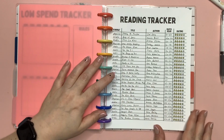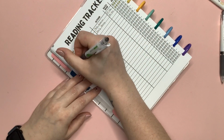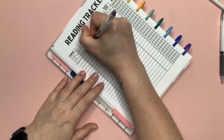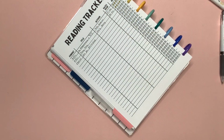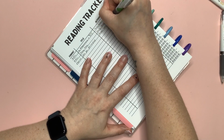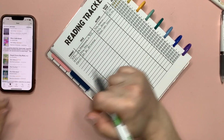Reading tracker, do I have to update this? Okay, so nothing on this page. I need to add See You Yesterday, and that was by Rachel Lynn Solomon. And I read that. Oh my goodness, I actually started that, I think, back in February.